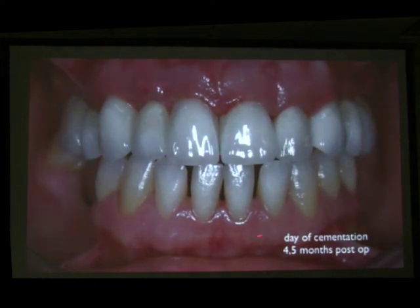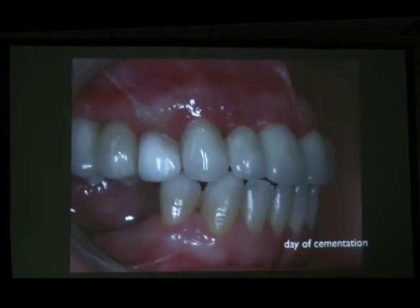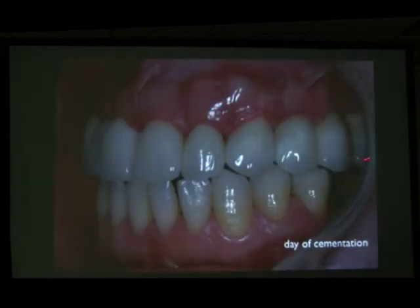This is the day of cementation, 4.5 months after the surgery, and we have left enough space for the papillas to fill the gaps. And we can see the margin of the implant, but I can tell you that this is never a complaint. So don't be afraid of leaving zirconia implants exposed. And the same on the posterior.